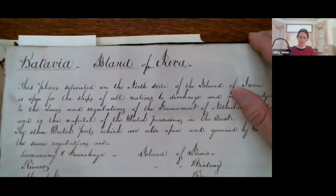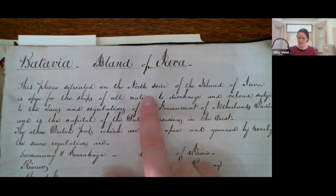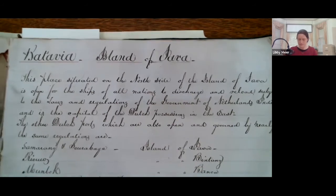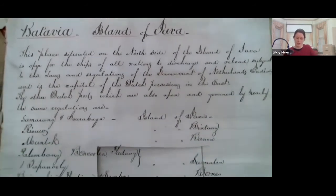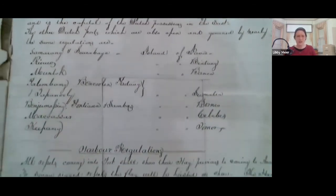So here we start with Batavia on the island of Java. Where it is, it's situated on the north side of the island. It's subject to the laws and regulations of the government of the Netherlands. Other ports that have the same regulations in case you happen to call at them. And then we get down to the nuts and bolts, so harbor regulations. Notice he's writing not like we've seen, hastily, but in a very neat hand here.